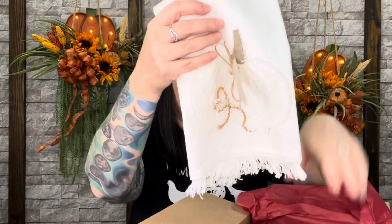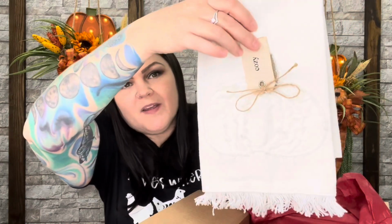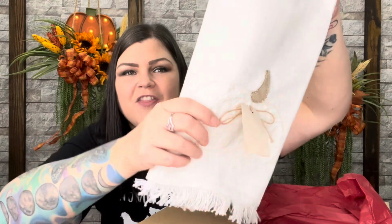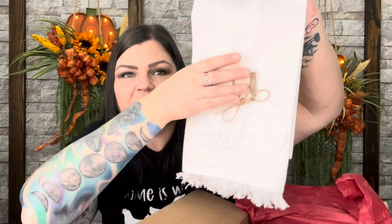Okay, so there is 1 item left in here, you guys, and that is right here. It looks like we have some type of a tea towel. So the tag says cozy. Oh, it's a pumpkin. You see the pumpkin? Because it's all white, but then it just has this little top part for the top of the pumpkin. So it was kind of hard to see what it was at first, but that is definitely a pumpkin. How cute.